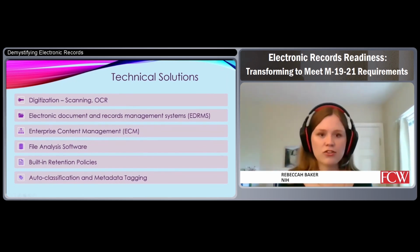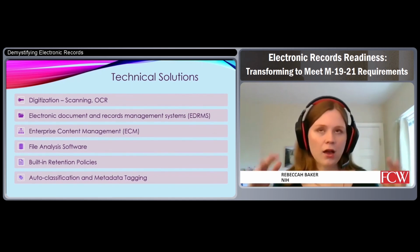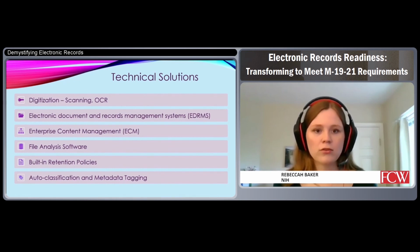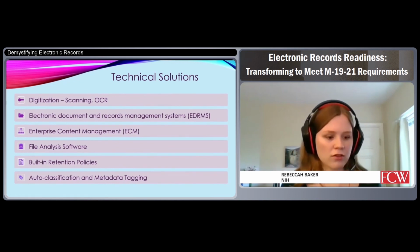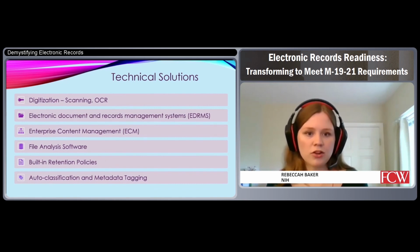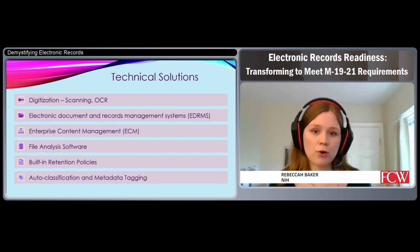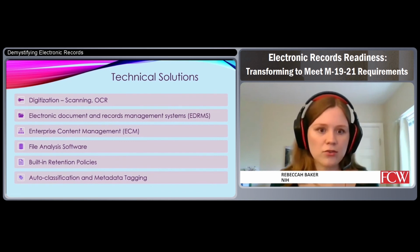And of course, there's digitization. NIH has a departmental support center called PSC, and it offers 40 different services, but the relevant services are digitization, including document imaging and scanning, supporting the disposition of source material when appropriate, storage, and then Section 508 compliance for either born digital or digitized records.